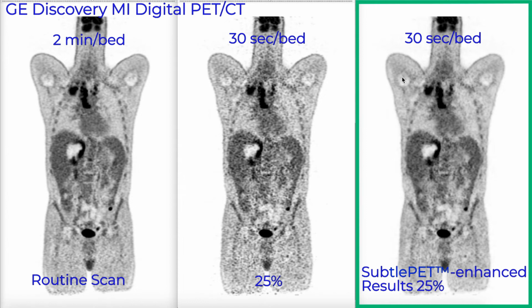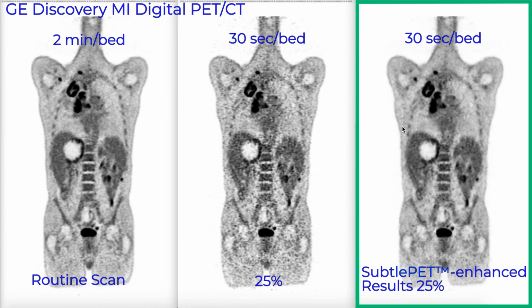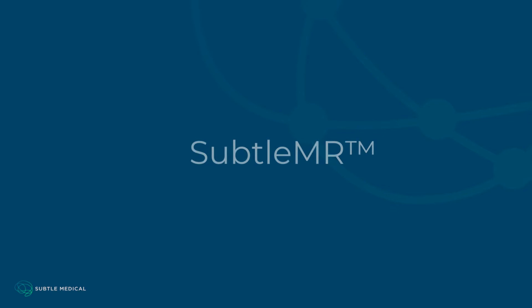From this you can see the SubtlePET result is equivalent to that of the standard scan, and as I scroll through you can appreciate that the lesion conspicuity is almost similar, and the image after processing with SubtlePET has much less noise. Let's take a look at SubtleMR.